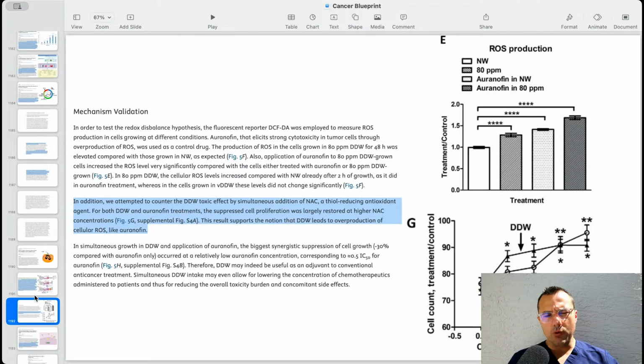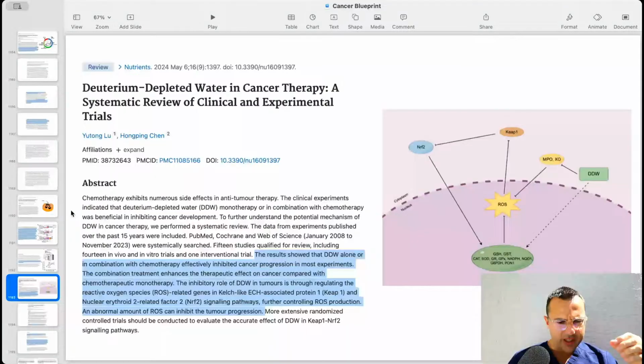And so what we'd be doing, same with deuterium depleted therapy, if we give antioxidants, we're going to be literally drinking water that is pretty darn expensive. In combination with chemotherapy, it effectively inhibited cancer progression. In most experiments, the combination of treatment enhances the therapeutic effect of chemotherapeutic monotherapy. The inhibitory role of DDW in tumors is thought to be through regulating the reactive oxygen species, or ROS related genes, such as KEAP1. Further control of normal amounts of ROS can inhibit the tumor progression.